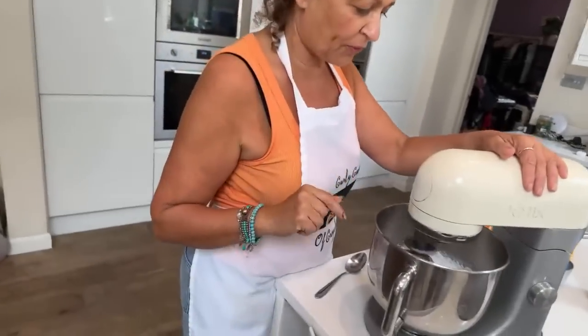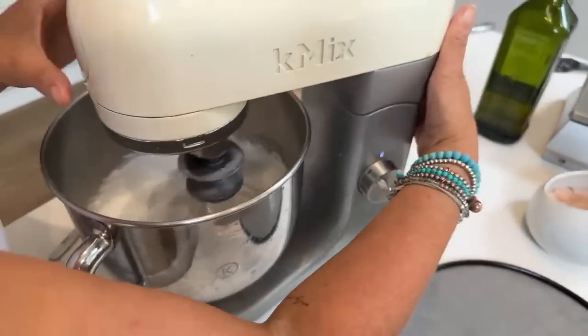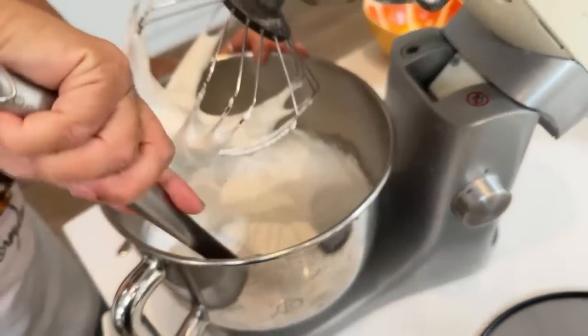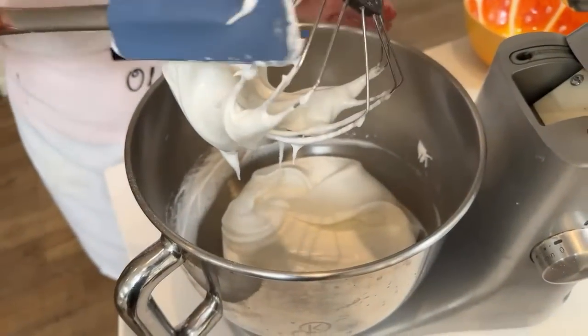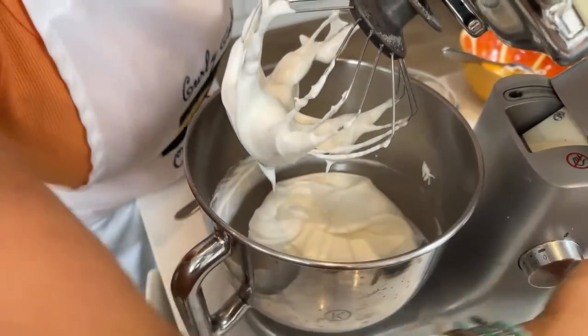So a spoonful at a time. We now have put in all of it. Look at that. It's glossy, thick, and yummy. So make sure you always go around the edges like that, so you get all that leftover sugar, because you don't want to be crunching sugar with your meringue. So just give that a last bit.